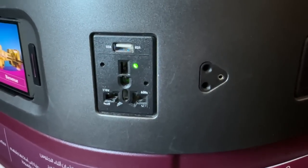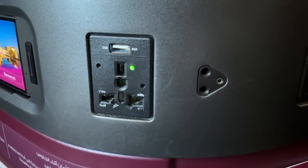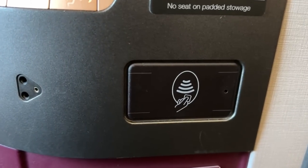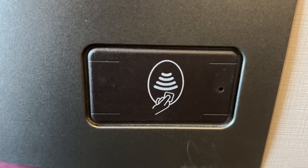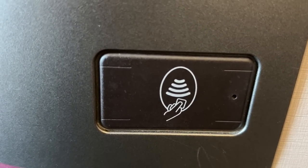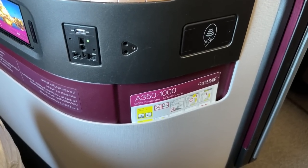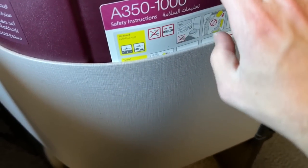Just behind that remote is your universal charging outlet, along with another USB charging port. There was no shortage of charging ports in this seat. I was able to keep my laptop, my watch, and my phone well charged the entire time. Speaking of which, if you are trying to purchase anything in flight, there is a contactless payment option here. I didn't necessarily see what that was for. I'm assuming it's for some sort of duty-free shopping or something in the business class cabin, but if you are trying to purchase something, you do have that available to you.